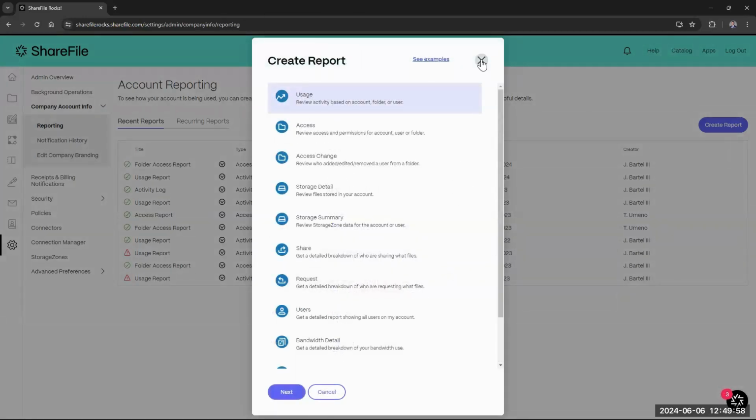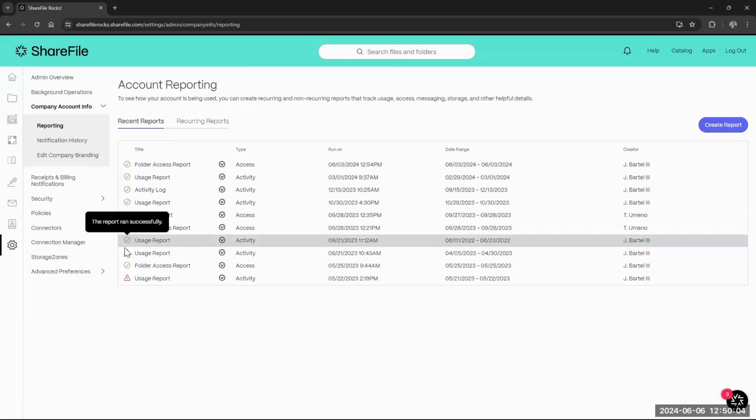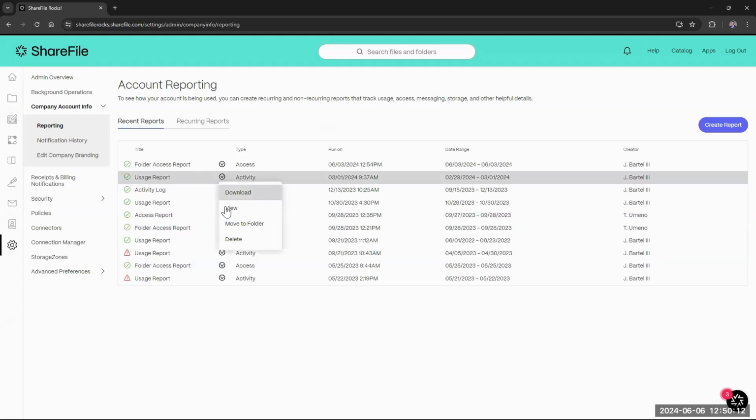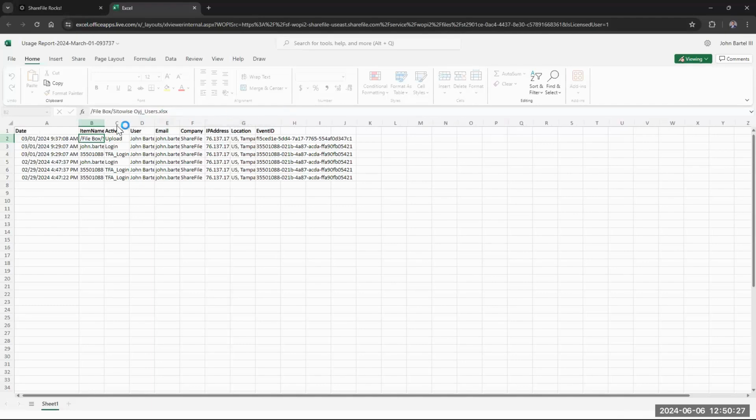And when I do run that, you'll see the process running in the back, and I'll get a little green check to say it's been successful. If it didn't contain any data, it will notate that with a little, of course, yield sign here and tell you that there was no data that was found. But the great thing is I don't even have to leave the ShareFile experience to look at these reports, because I could view them directly through here, because we do have Office integration for things like Excel, Word, PowerPoints, and so forth. But here it gives me a lot of great information.